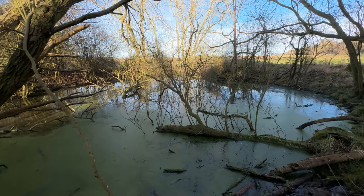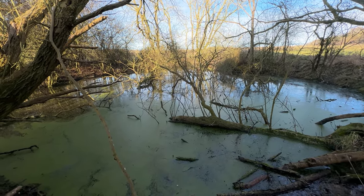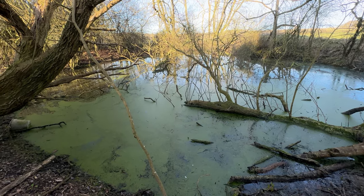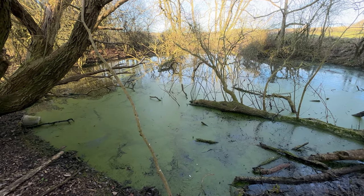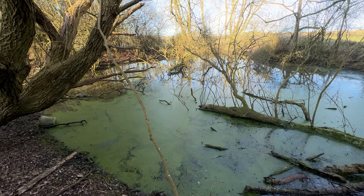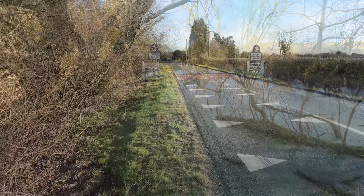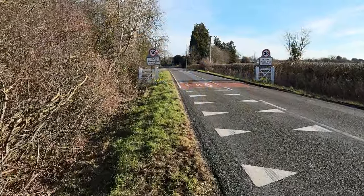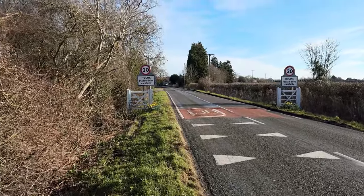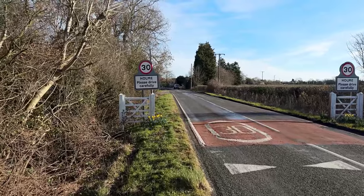Taking a break from that busy road. Found a little pond just through the hedge. Very nice. Looking forward to reaching the village of Holme and getting off this main road. Made it at last. Still in one piece. That's not a good road to walk along.